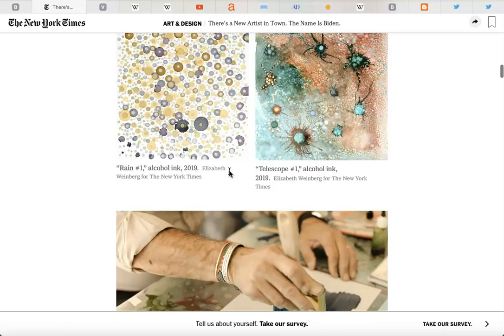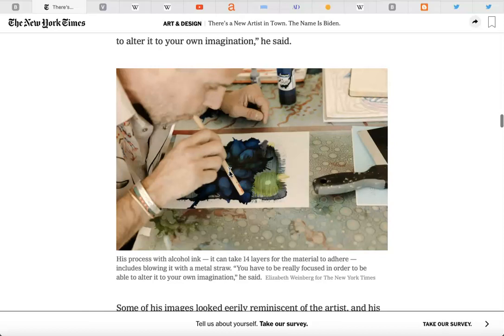Anyway, what was interesting to me was this picture. He's got a straw. And I know what it looks like. And again, like I said, I'm not going to talk about that. But he's got a straw in his mouth, and he's blowing air through the straw onto this surface. His process with alcohol ink. It can take 14 layers for the material to adhere. It includes blowing it with a metal straw. Hunter says you have to be really focused in order to be able to alter it to your own imagination.